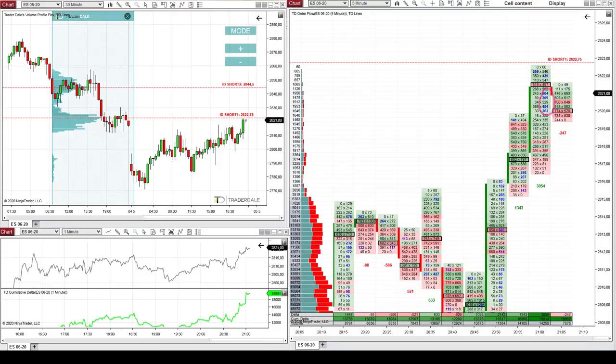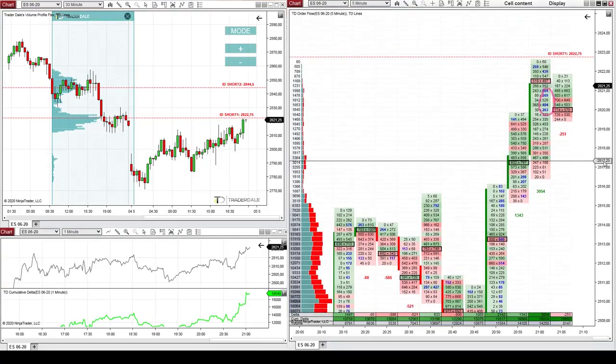So let's wait and see. Let's wait if we see any confirmation on the order flow or on the delta. Right now, there is no confirmation to enter a short trade. The only thing I'm noticing are those buying imbalances. In here, also in here, also in here. Sign of aggressive buyers. So right now, buyers dominate this market.